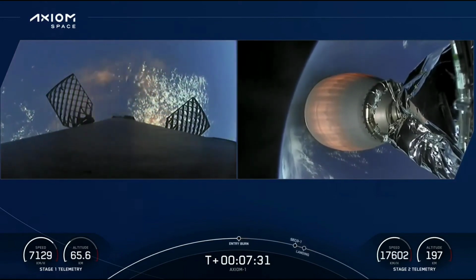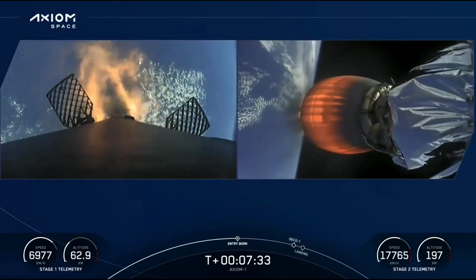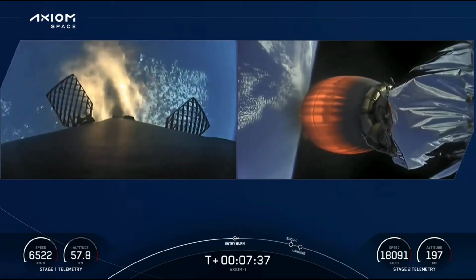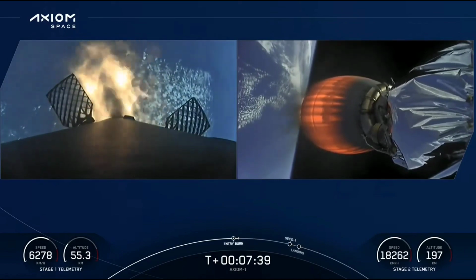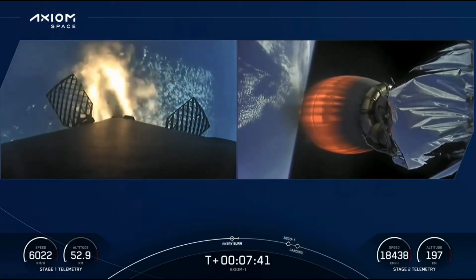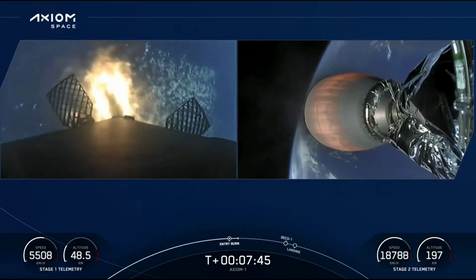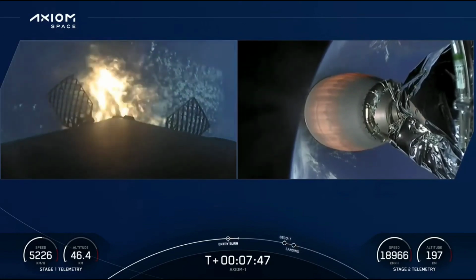Stage 1 entry burn startup. Stage 2 flight termination. Separate stage. We can see that entry burn has begun. We are targeting a landing on our drone ship, A Shortfall of Gravitas, today. Everything continues to look nominal with trajectory and MVac performance there for our second stage on the right-hand side.